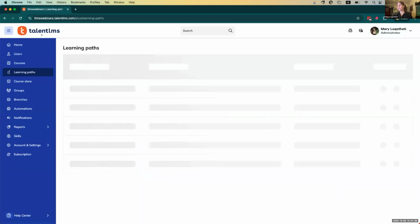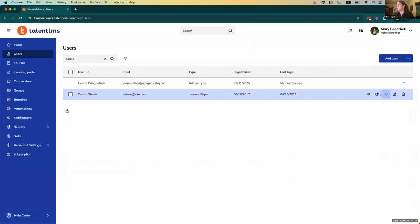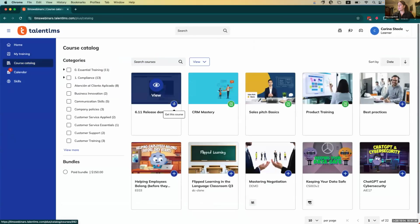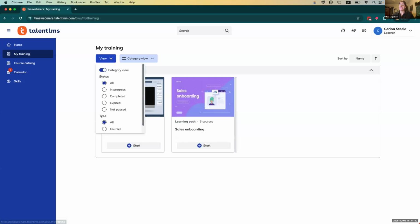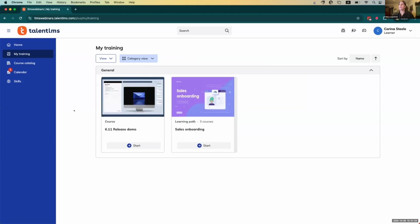Now, from the learner side and how it looks, let's again log in as my learner. Here, let's log in. I'm going to go to my training. You see the path, right? Let's pick a course. I want to put them side by side. And let's go back to my training. Now, this is a course. This is a learning path of 3 courses. There is some slight difference also in how they appear on the screen. I see everything right now. And of course, with just 2 items, it's very easy to understand the difference. But if you have more courses in learning paths, maybe you want to filter. So we give all these options to the learners. And yeah, they can start their training.